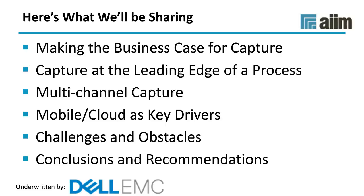We'd like to suggest that you think about capture at the leading edge of a process. What does that mean? Well, for years we've talked about the movement from scan to archive to scan to process. And this is taking that one step further and saying, what are those initial touch points of any type of your content? The leading edge of starting or invoking a process. How do you do that?